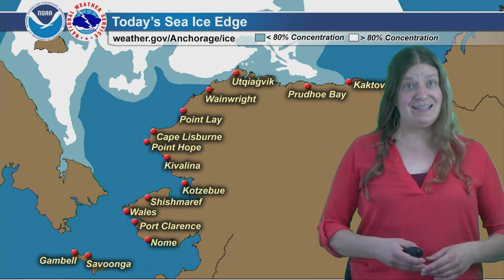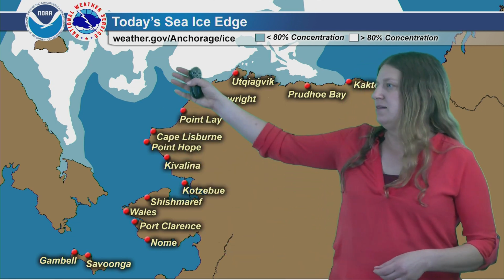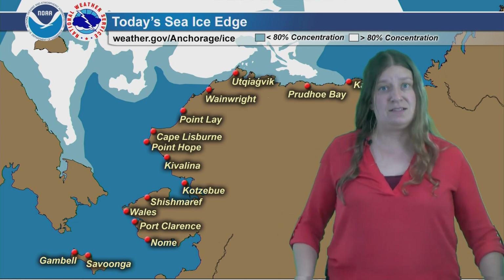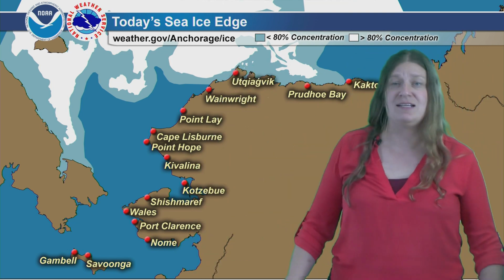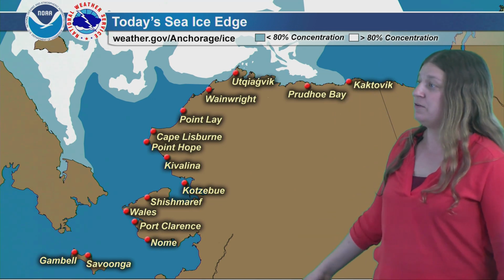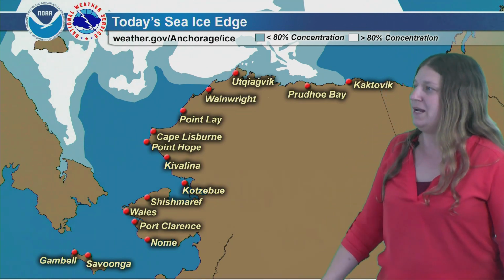Looking at your sea ice edge, you can see that most of the Chukchi Sea is starting to get ice-free. Again, the light blue is less than 80% concentration sea ice. It doesn't tell us how thick the ice is, but what percentage is covered with ice. And white is greater than 80% concentration. So you can see near Kaktovik, we're ice-free. Prudhoe Bay is less than 80% concentration and continues to erode away.